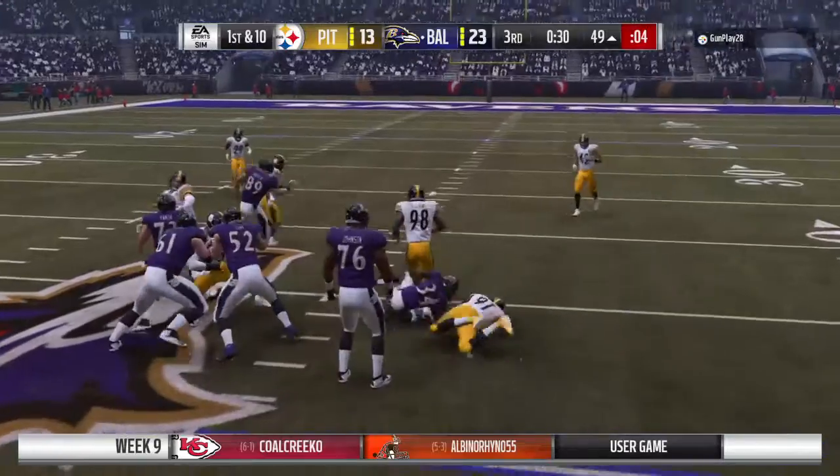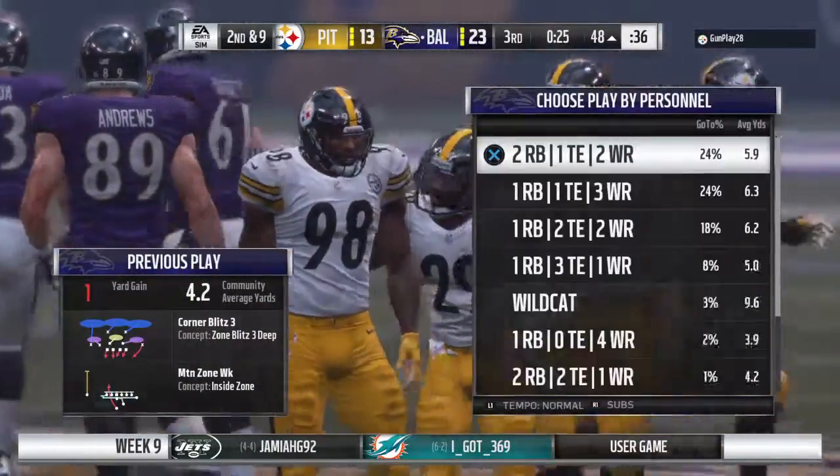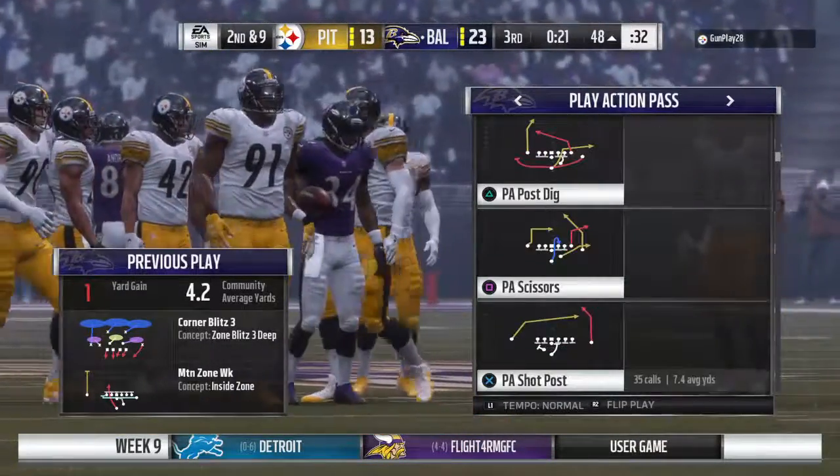First, they go right back to Collins. And he'll get this into enemy territory, but not by much, as he's down to the 48. Just a yard on the first down carry, so it's 2nd and 9.